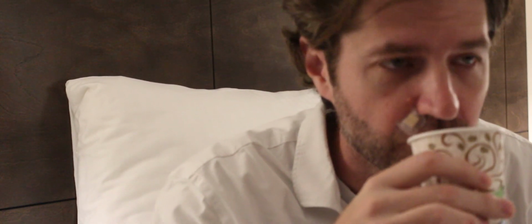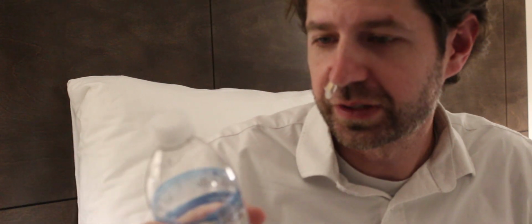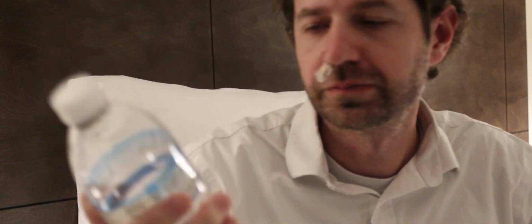This is not the coffee water. This is regular water. This is Kala Falls spring water. Pure as the driving snow.